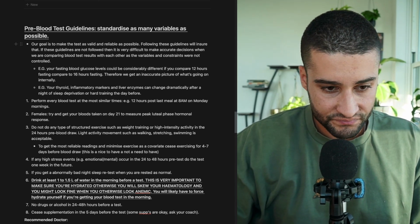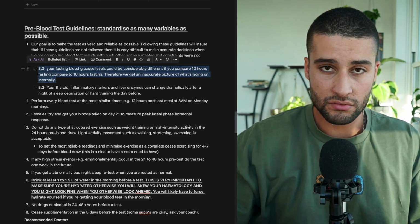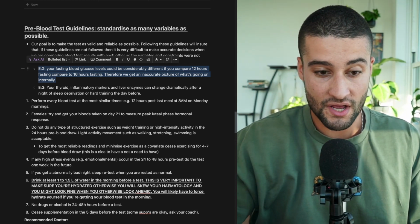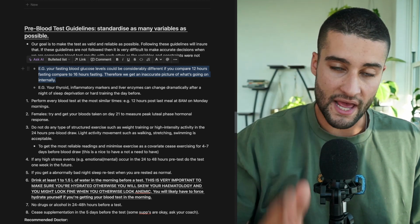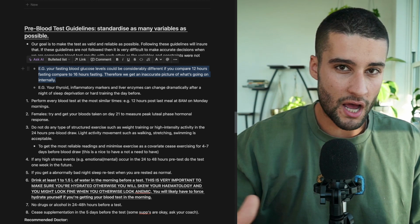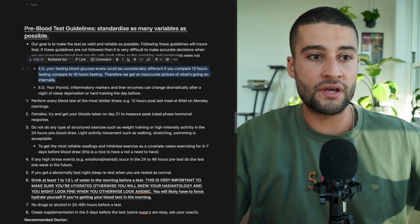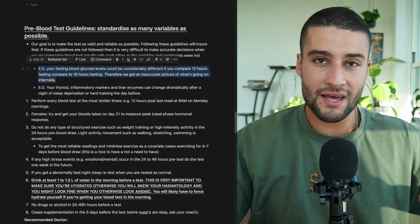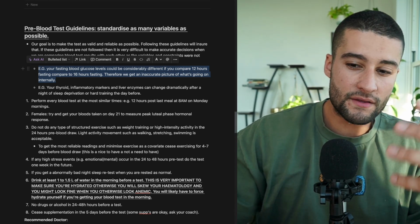For example, your fasting blood glucose levels can be highly variable depending on whether you're fasted 8 hours, 12 hours, 16 hours. And so every time you go and get a blood test, try and get it on the same day at as close as possible to the same time, within an hour of the same time each time. For example, I would typically get it a Monday morning at around 8 a.m. I'd get my blood drawn. Okay, and I've done that historically for years, and that means consistently, because there's a lot of variables here.